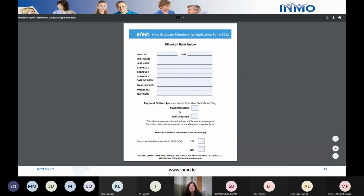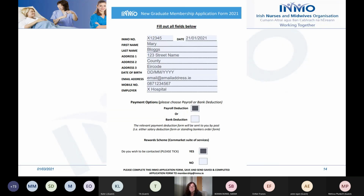So the form looks something like this. It's really important that you download the form before you complete it, because if you complete it online and then download it, for whatever reason, it just downloads the blank version. We've tried to look at it, but it's just the way that it is. Once you've downloaded and completed the form, it should look something like this. It's really important that you fill in all the details, because otherwise the membership department won't be able to process the form.